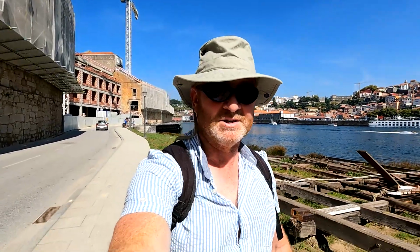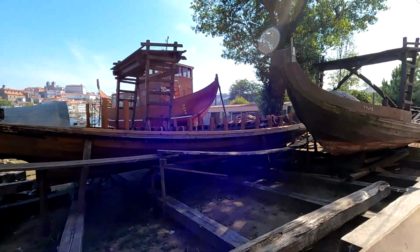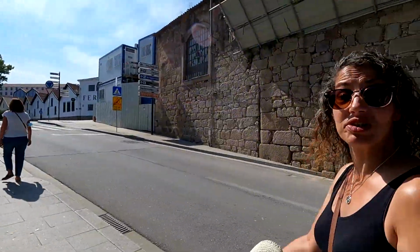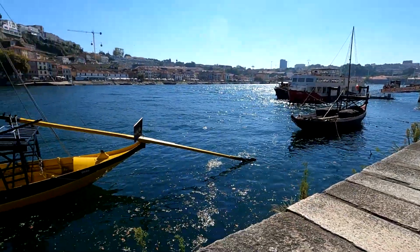It looks like an old traditional type of boatyard, where some of these traditional boats have been going up and down the river and being built here or refurbished. I think they were used for carrying port up and down the river. Hopefully we'll find out more if we do a port tasting tour. I think they were used for transporting port from the vineyards to the port houses and then perhaps overseas. I reckon you're right. That was indeed the case.